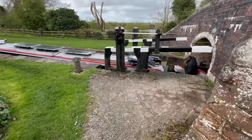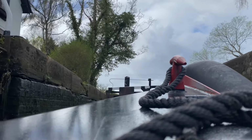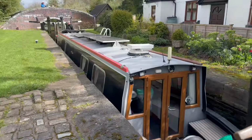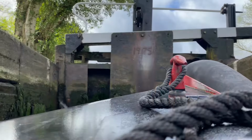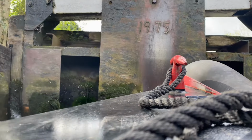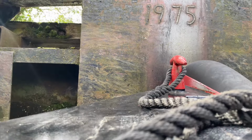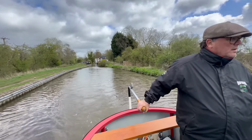Unfortunately, there are no boats coming in the opposite direction. Lock 11, Tatton Hill. This is an absolutely picturesque lock and lock house and working boat. And just look at this plate on this lock, 1975. Wow. I was 11 years old. And I think Kevin, bless him, would have been about 20.